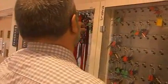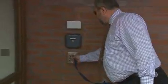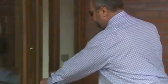We use Traka for key management. Key management is a key issue in a secure psychiatric hospital. And on this site, we've integrated Traka with a door entry system, an electronic door entry system. Traka subcontracted the work with the door entry system, and they took project management responsibility for it.